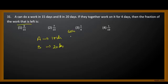Per day, A will do how many units? 4 units per day. B will do 3 units per day. Together they will do 7 units per day. After 4 days, how much work is done? 7 into 4, which equals 28 units of work is over. Now how much work is left over? 32 units of work is left over.